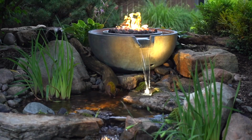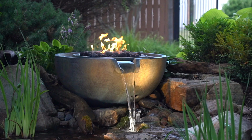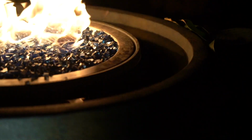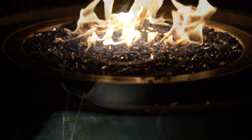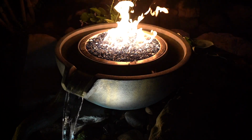Bring the warmth of fire and the therapeutic effects of water to your outdoor living space with the Aquascape Fire and Water Spillway Bowl. This innovative fire and water feature boasts an impressive 60,000 BTU flame in the center of the bowl, which illuminates the night as the water gracefully flows around the fire and pours from the spout.